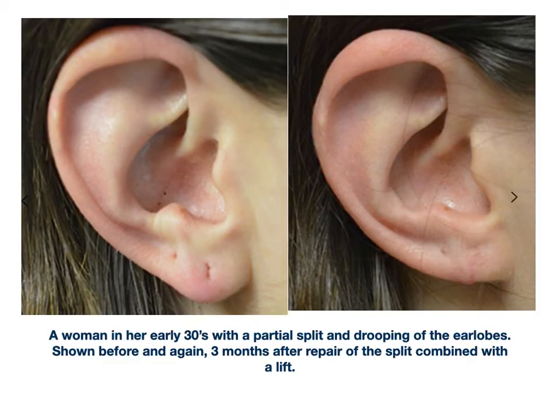Here's a woman in her early 30s with a partial split and drooping of the earlobe, shown before and again 3 months after repair of the split combined with a lift. So again, earlobes get longer and narrower with age. And even though this woman is only in her early 30s, we were able to give her earlobe a more youthful and aesthetic appearance at the same time as correcting the split. If we'd simply excised the split and not done a lift, her earlobe would be longer and narrower.